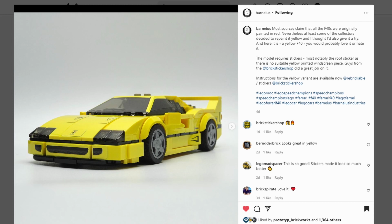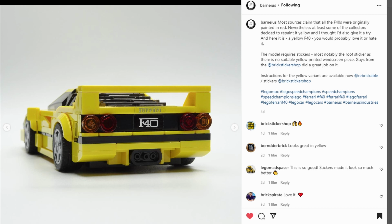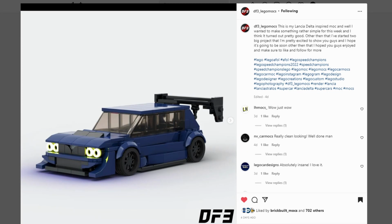Next up, we have the Ferrari F40 by Barnius. Now, Barnius has built the F40 in red, the very iconic red color, before, but this one is in yellow because there are very few. Some are repainted, some are factory yellow F40s out there in real life. This also has some custom stickers from Brick Sticker Shop, and it just looks really amazing. Obviously, I like yellow Ferraris a lot. You know, red Ferraris are cool, but yellow Ferraris are very cool, and this is really cool, especially to see the custom sticker for the windscreen in yellow. It looks very nice.